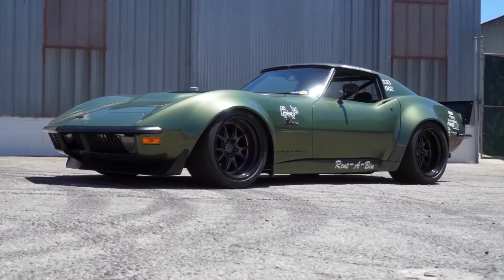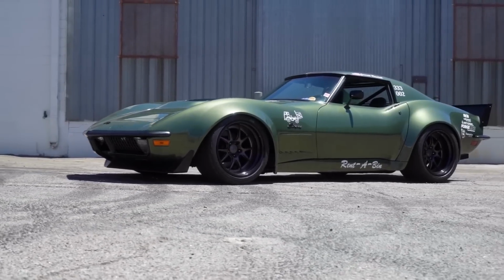Feel free to jump back and look at the video we did on this car. By the way, this car does have a name. A lot of great cars do. This one, the color helps it. This car is called Rambo.